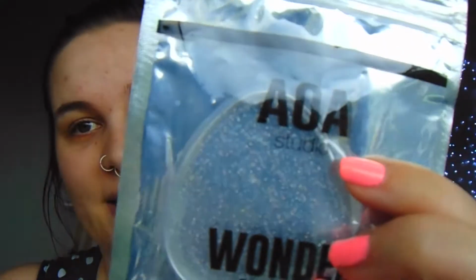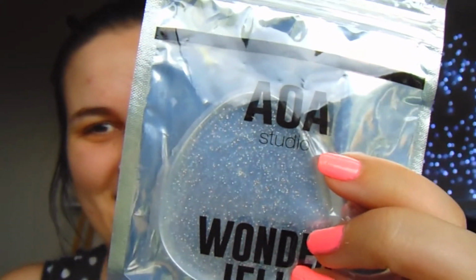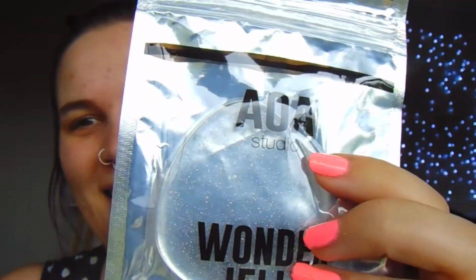I remember, I got an AOA Studio Wonder Jelly Gel Blending Sponge. So basically a silly sponge. I wanted to try it because I haven't tried the silly sponge. My sister tried one and said it was awesome, so I figured why not give it a go. Of course I got the glitter one. Can you see the glitters? It's got glitter in it. I like it. I wanted to try the most fabulous one on the site, of course.